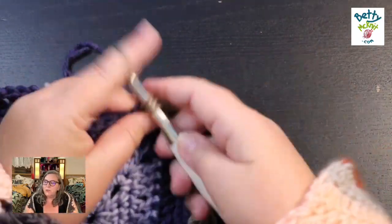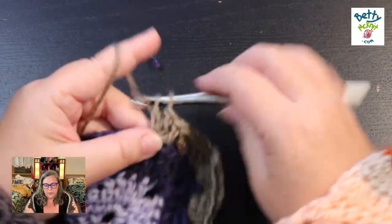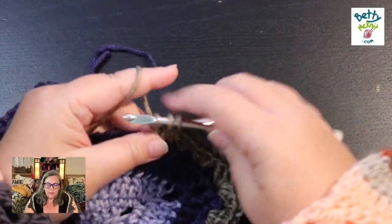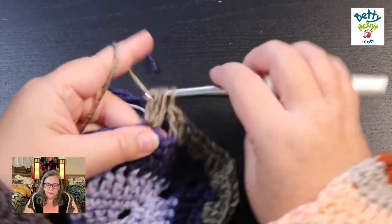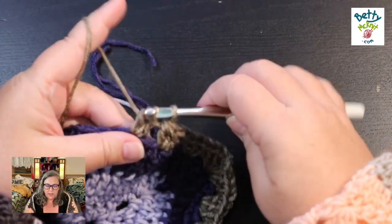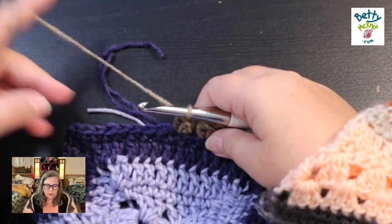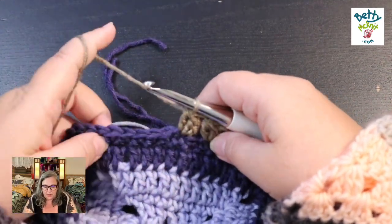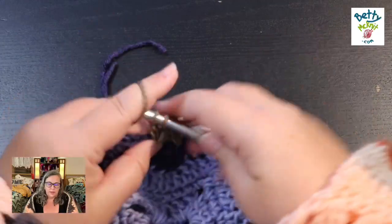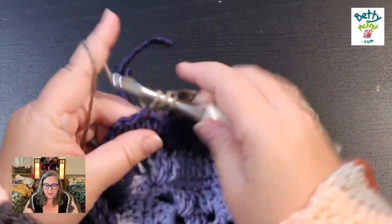Skip two. Three double crochet. Skip two, double crochet three together. Skip one, double crochet three together. Well, it's a double crochet three together cluster and not a decrease. Skip two, three double crochet in the next. Skip two, three double crochet in the next.